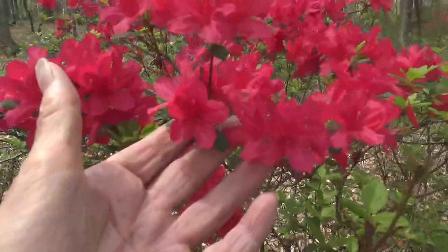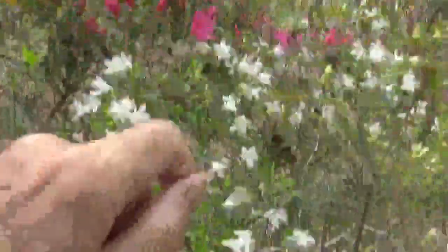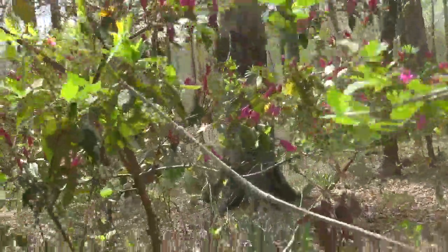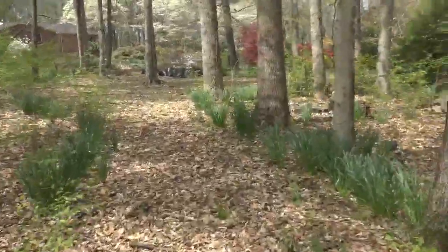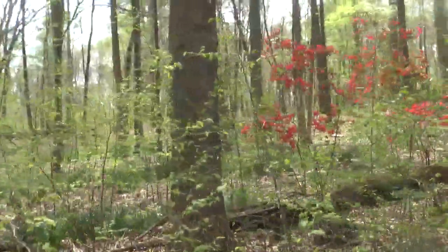Almost a red azalea here. Beautiful blooms. The bumblebees like it. Now here's another Formosa azalea back there. Some kind of white azalea up in here. And this is another Formosa azalea. Very large plant. A lot of blooms. All right, so now let's go this way. And we come up to these azaleas over here.